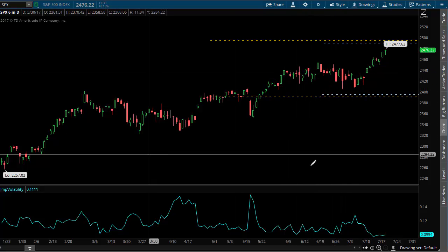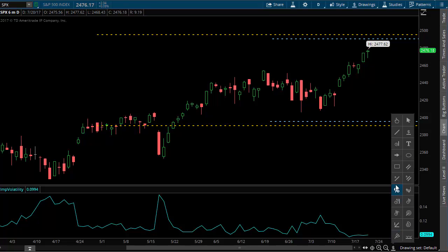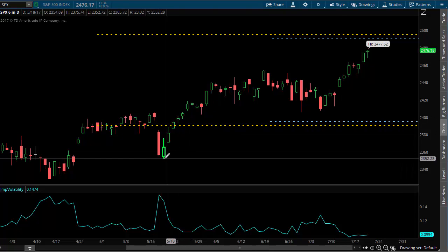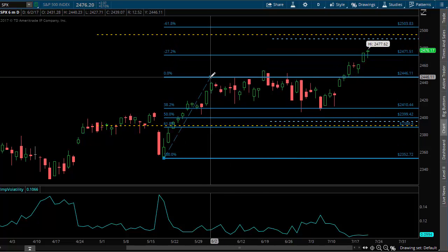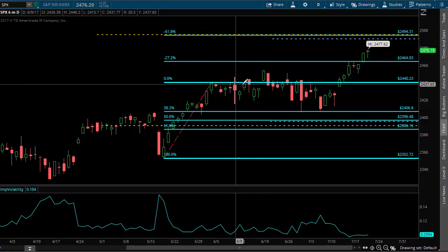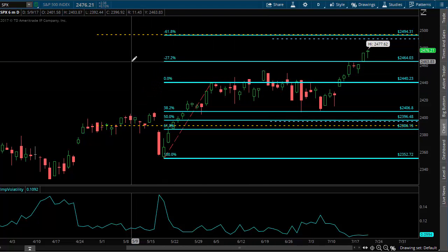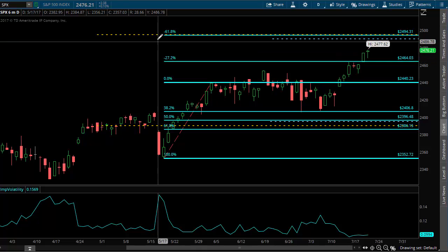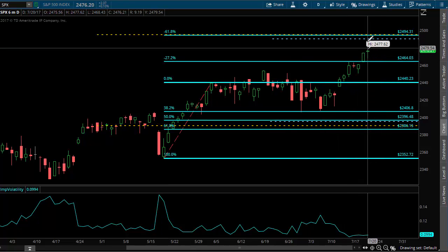So real quick, let's put a fib tool on this one. And this recent low, this is where we kind of broke out. I think it depends on where you want to draw this. This is kind of where it was. This was sort of a false breakout, but you can see that we're trading somewhere between the 27 extension and the 618 extension. And this is really where the resistance will start to kick in a little bit.